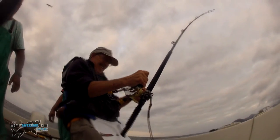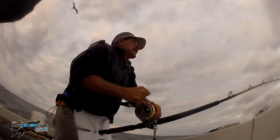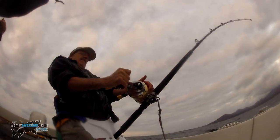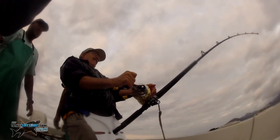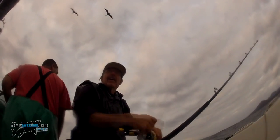muscles. And here we go, I think we actually had a double hookup. You can see here, short, hard, fast pumps, get the line on the reel and make sure as you're cranking that you spread the line from side to side, level across the reel, otherwise you're going to get bunch in the middle and it'll jam on one of the support bars across the reel.